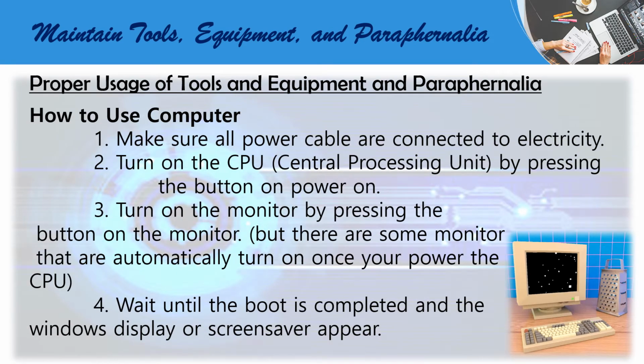So here are the ways on how to use a computer. The first one is make sure all power cables are connected to electricity. Number 2, turn on the CPU or the central processing unit by pressing the power button. Number 3, turn on the monitor by pressing the button on the monitor. But there are some monitors that automatically turn on once you power the CPU. Number 4, wait until the boot is completed and the Windows display or screensaver appears.